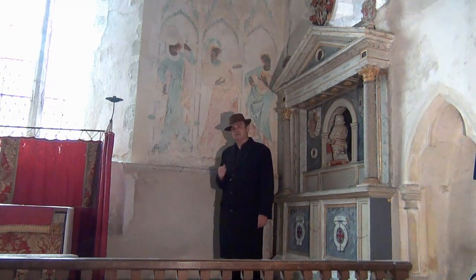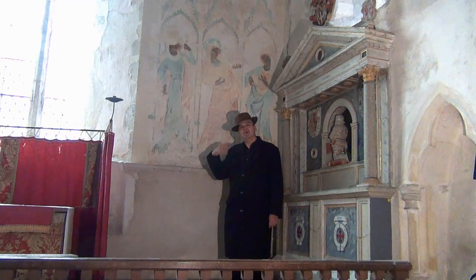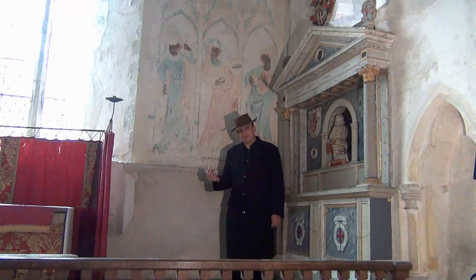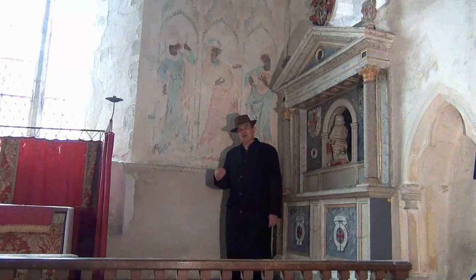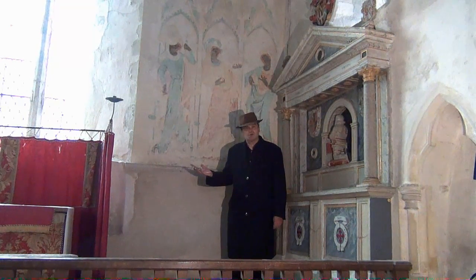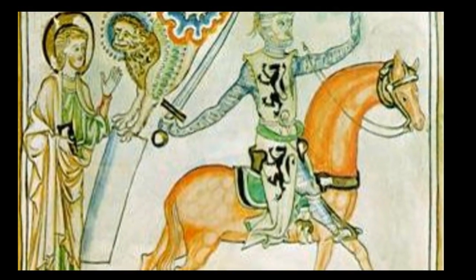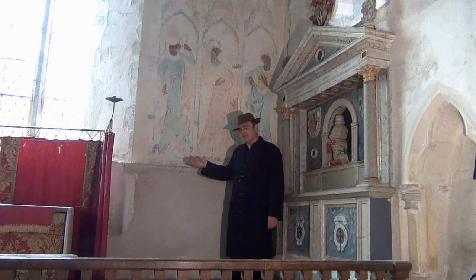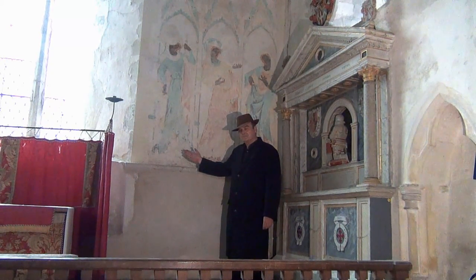And yet here again, we have what could possibly be a Middle Eastern Christian influence over the artwork of this church, which would also suggest that the painter, or presumably some of those connected with the church, may have served overseas. An example, of course, would be the Crusades and the Crusaders themselves. And so this is quite a unique figure. In fact, I'm not sure, I believe it's the only one of its type known in England. And sure enough, here she is, spearing a dragon.